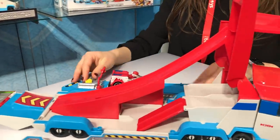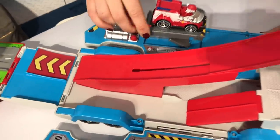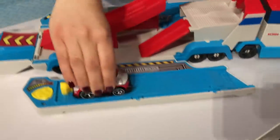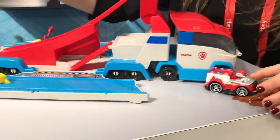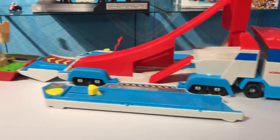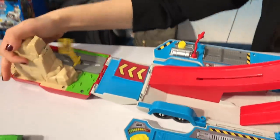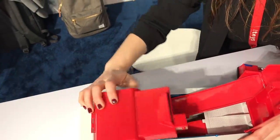We have a vehicle lift over here, so if he needs to pump some air in his tire, he can do that on this side. And then a vehicle launcher on the other side, so if he has to put out the fire flame, he can launch his vehicle over the flame and put out the fire. And then it easily stores up to 7 vehicles inside and closes right back up into the Paw Patroller so they can go on their way to the next mission.